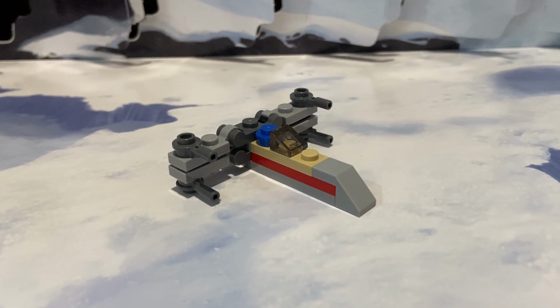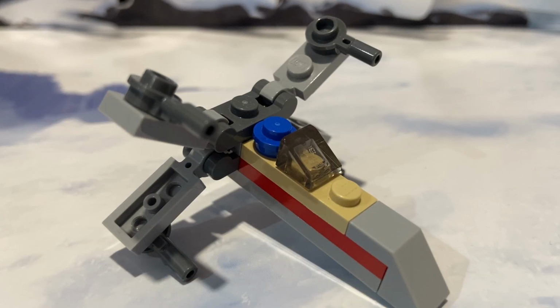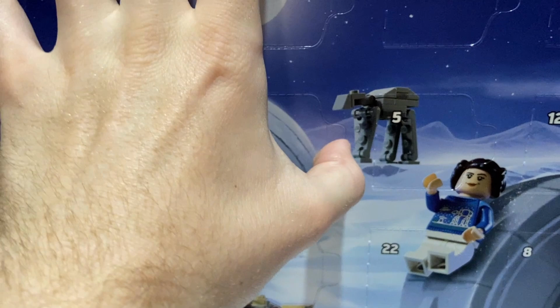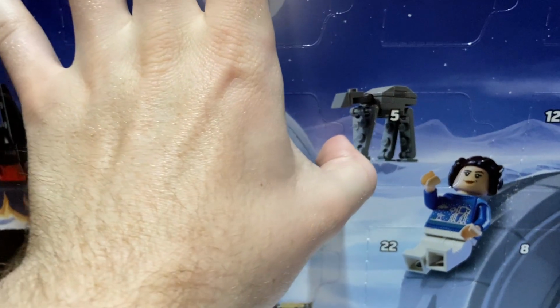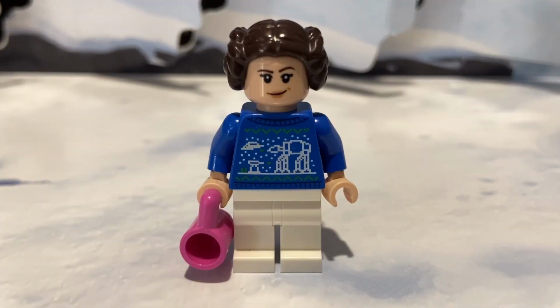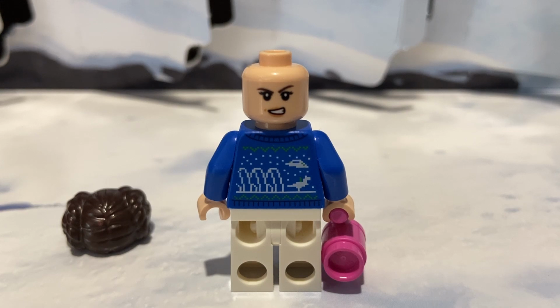This X-Wing calls back to the 1999 set 7140, X-Wing Fighter, where the colors were of the era. LEGO includes a stud here to very respectfully honor R2-D2. Following this, and spoiler alert if for some reason you still haven't built this, but still want the days to be a surprise. Because day 2 is Princess Leia in a Christmas sweater. This figure has dual-sided face printing, as well as printing on both the front and the back of the torso.